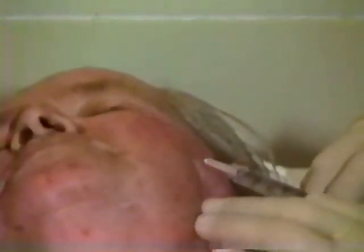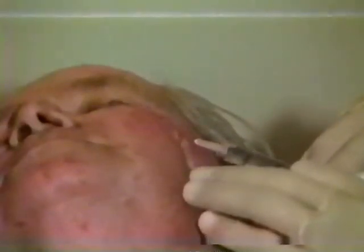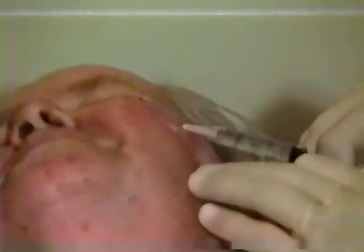The area in question is this area right here. What I'm going to do is deaden this area with 1% xylocaine, and we will deaden it by doing a field block anesthesia by deadening the area around the tumor. Usually the patients complain very little about the needle. However, you can see that Esther is wincing a bit because the xylocaine is rather acidic and therefore quite uncomfortable.